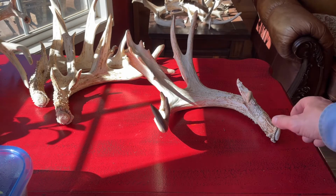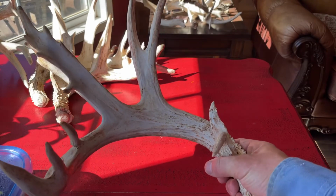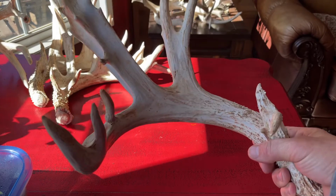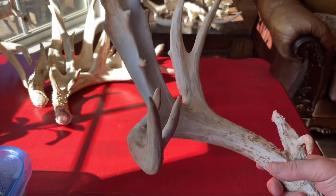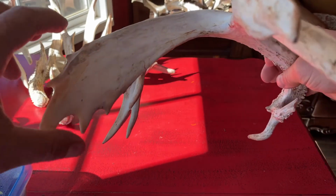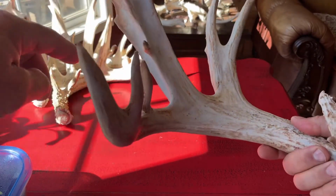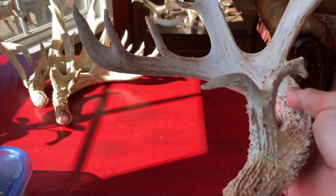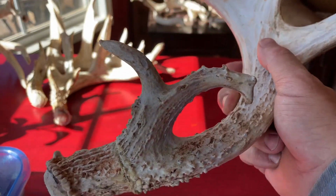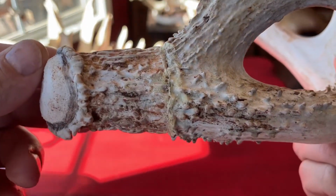So let's look here at the year 3 set. And you can see he's quite a bit bigger. He's got a lot more tine length, especially the G2 there. And the G3 really got a lot of mass on it. You can see it's really wide, and there's a lot of points coming off of points. Still stays in that pretty typical frame. Still has the split brow tine, and it grew backwards a little bit. You can see there where I glued it together.